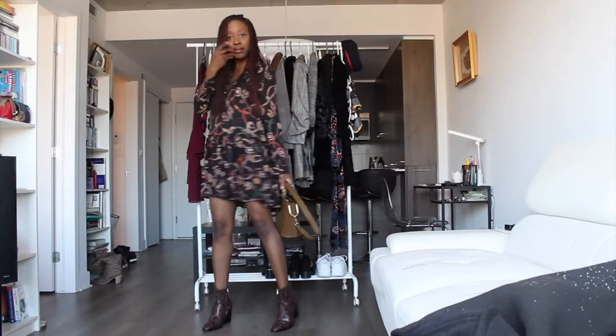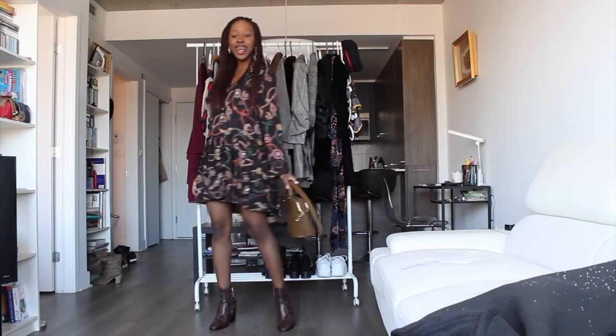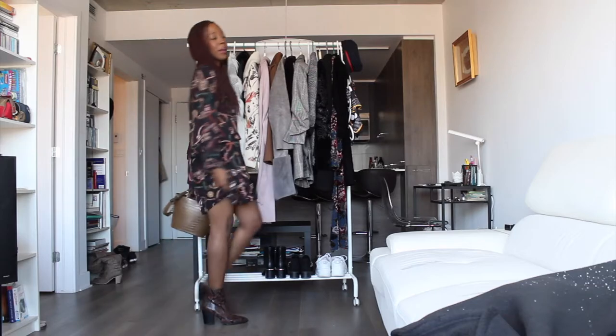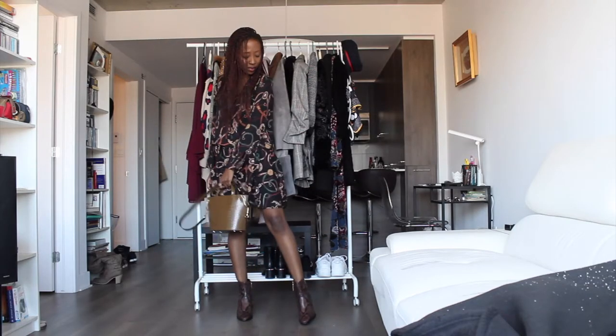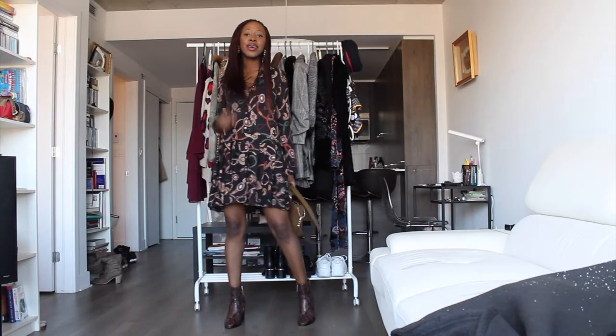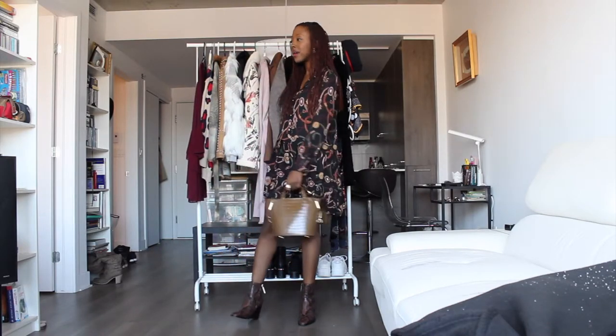So here was the point of it: the brown shade was the main color of my outfit. Another shade, like my green bag, or brown-green, however you want to define it, was a really nice way to pair with it. Again, don't hesitate to do that, don't hesitate to play with prints like that.